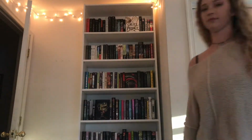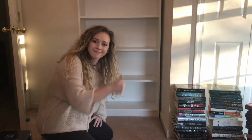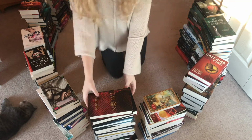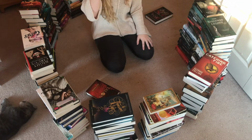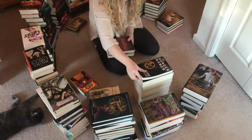So now I'm going to get into organizing it like that, and here we go. Of course, in order to organize it again, we have to take down all the books that we already put on there. So I took down all of the books again. Okay, so when I first sat down to do this, I was very intimidated. There's just a lot of books there. They were just sitting in my face, and I didn't really know what to do.